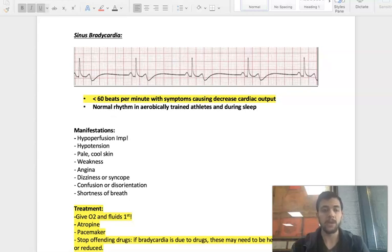Today we're going to talk about EKGs and how you treat them. So the sinus bradycardia, Brady means it's going to be less than 60 heartbeats per minute, okay? And then you can see here it's slow, there is a huge gap in between each beat. It's Brady, it's slow. What can cause that? Hypoperfusion, hypotension, pale, cool skin, weakness, angina, dizziness, syncope, and all these.